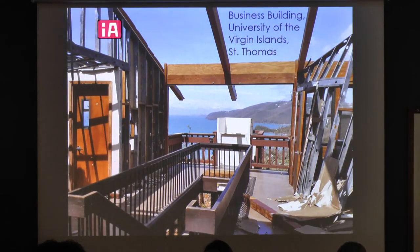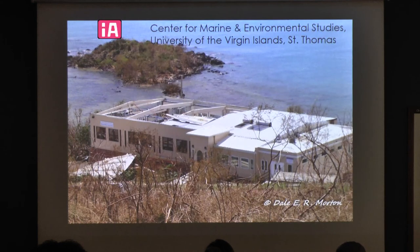So this is the business building at the top of the hill in St. Thomas. We actually just got our estimates back. There was $80 million worth of damage to the university, but we only had $20 million worth of insurance. And so the plan to rebuild is still a bit sketchy, and we're not totally sure. We've been told marine science is going to be given priority, but again, that construction won't begin until the end of the year, if then. So it's going to be a long road to recovery.